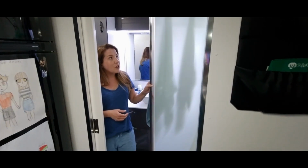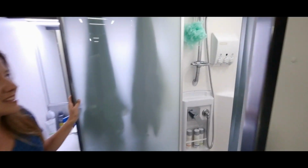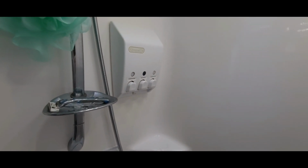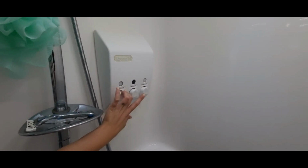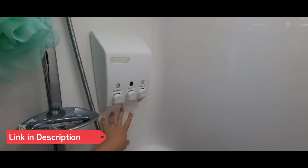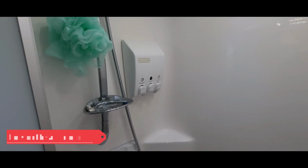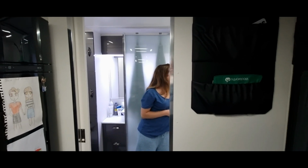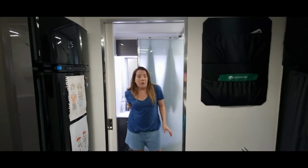Okay, now we'll have to kind of squeeze in here so you can see it. What we've got in here is a soap dispenser. It's got our conditioner, shampoo, and our shower gel. They're from Bunnings as well, and I think it was about $50 odd. So that's a great thing to have in the shower. Saves you putting bottles and everything everywhere.